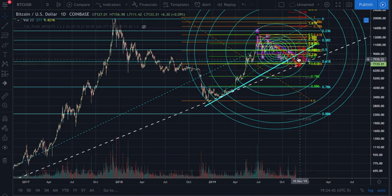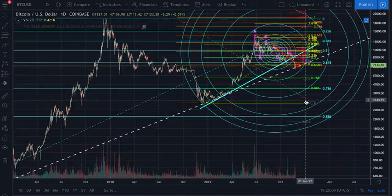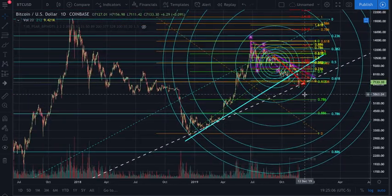If we do break down below there and close below there, then I think it's very likely that we're at least coming down to our next fib level at the 786 at 54.54, and then if that fails, 42.98, and then potentially anywhere as low as our previous low, potentially even a lower low. But again, that's all still way down the line. It's not going to happen overnight.